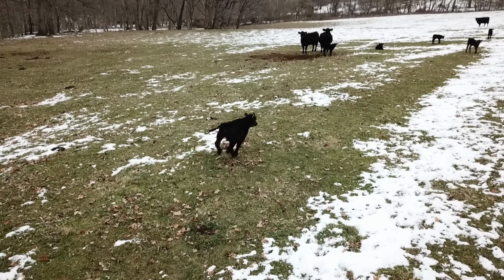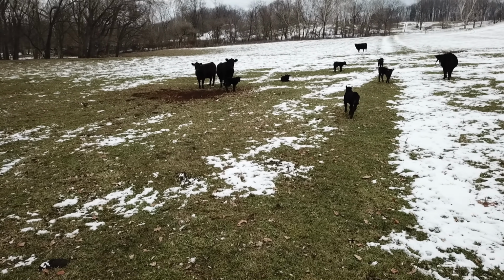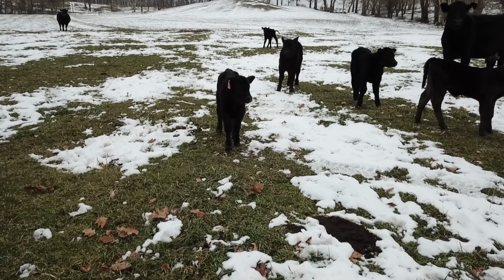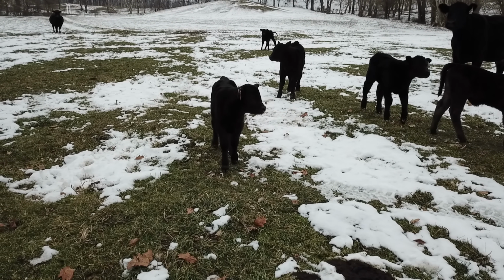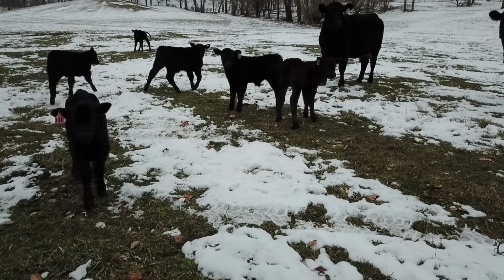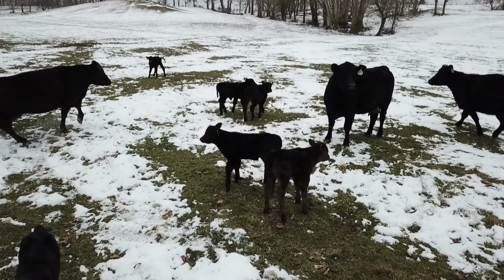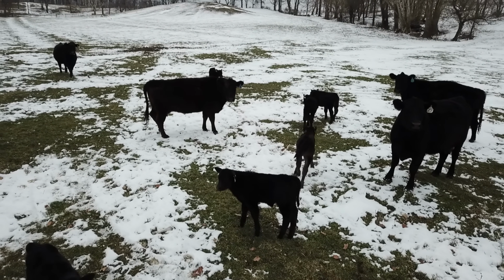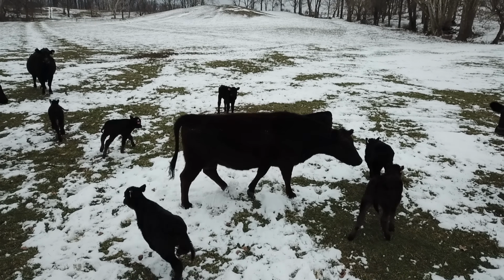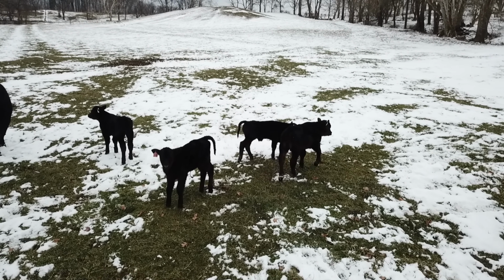Well, 2 falls ago, when we were trying to get the bulls away from the cows, we had one older bull. He was stubborn. He had a crippled leg, I'm guessing because he got beat up by the younger bulls. But anyway, we tried 3 or 4 times to get him out away from the cows, and he wouldn't come. So dealing with a stubborn cow is one thing, dealing with a stubborn bull is another. So we did all we could do.